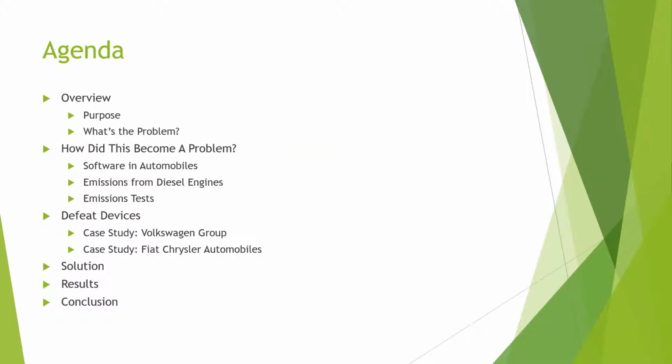In this presentation, I'll first give a general overview of the purpose and problem statements from the paper. We'll then go into a lot of detail about how this problem came to be. We'll then go into two case studies of defeat devices, one from Volkswagen and one from Fiat Chrysler. And then we'll go into a solution proposed by the authors, followed by results from their testing of their solution and a conclusion.